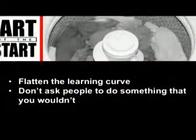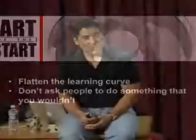Second point is, to never ask people to do something that you yourself would not do. You wouldn't go back to school to get a PhD in physics to set a mousetrap. You wouldn't drive 300 miles to drop off a dead radioactive mouse. You wouldn't pay $250,000 for a mousetrap. Don't expect customers to do this either.